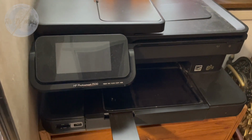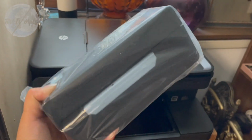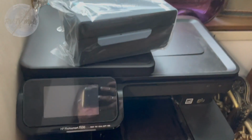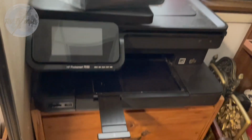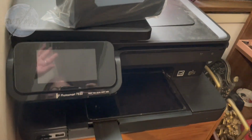But anyway, look at the size of this. And then look at the size of this. This is the label printer. I mean, right? Huge difference.